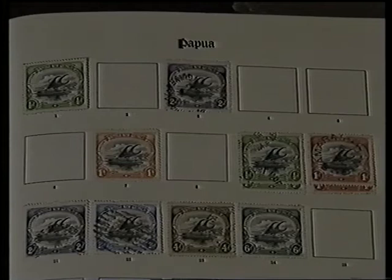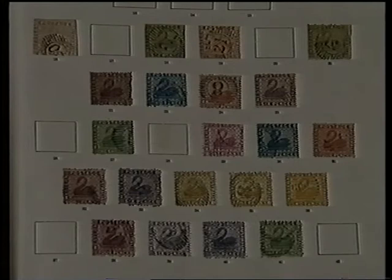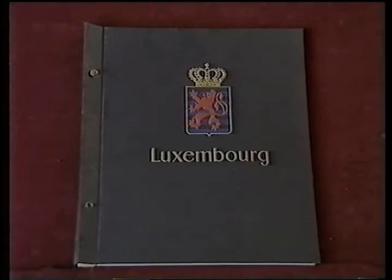These are fine fur issues from Western Australia. An attractive page of later swan issues. And lastly, a handsome display of Zanzibar. Of course, nowadays, collecting stamps of the world is enormous.